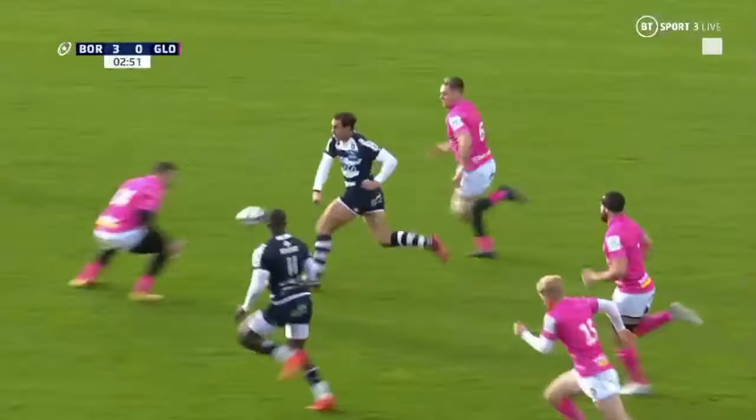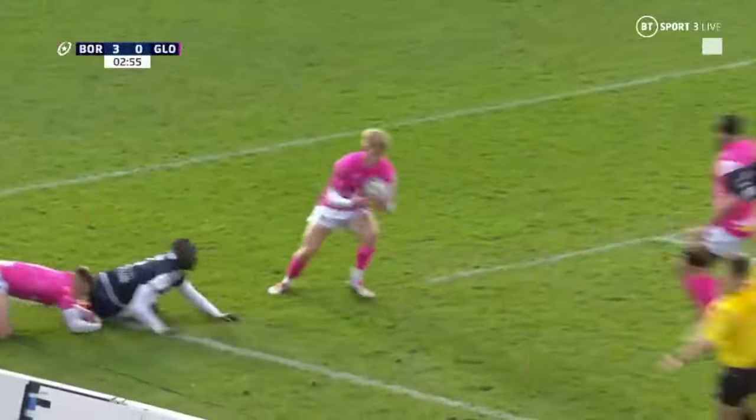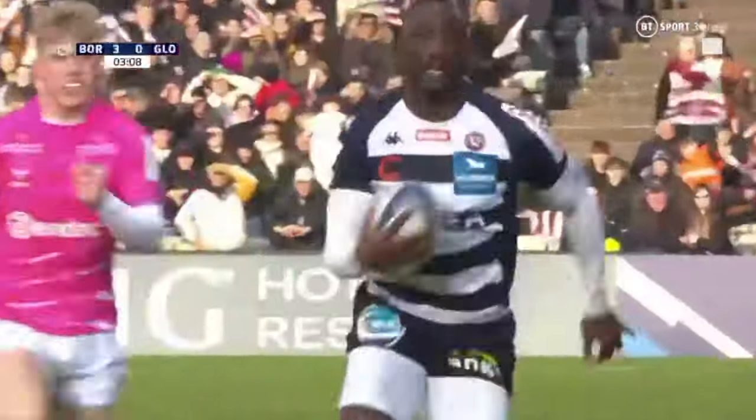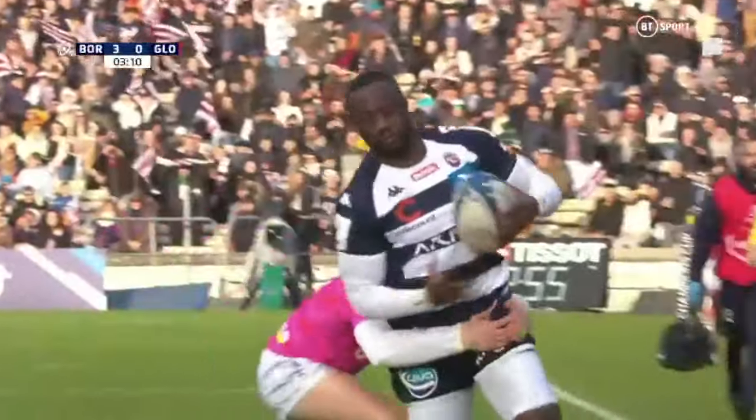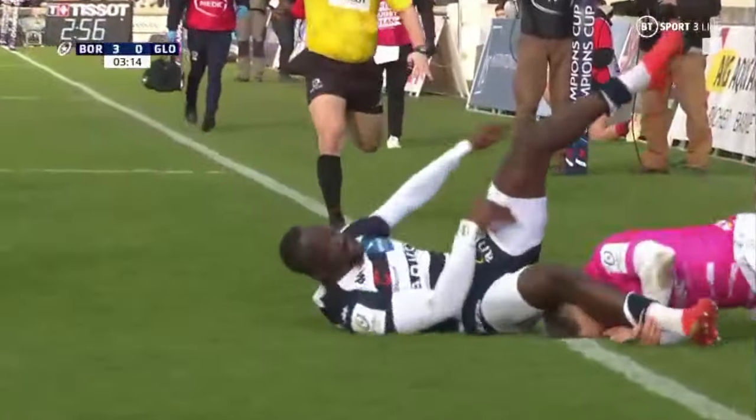Oh, lovely break coming through from Duquan. Gets it away now. Opportunity for Bordeaux Bègles and their flying winger, Tambwe. Billy Twelvetrees misses the tackle first up, and then it's all about Duquan. But what a tackle that is from Stephen Varney, as you say. It looked like a forward pass.